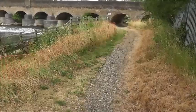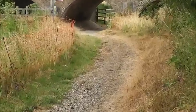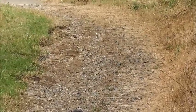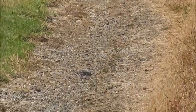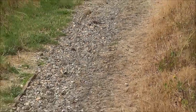This is the view of the public footpath, looking upstream with the Jubilee River on the left. Every time the Jubilee River overflows, the surface of the footpath is washed away and left in a dangerous condition.